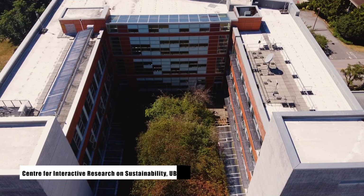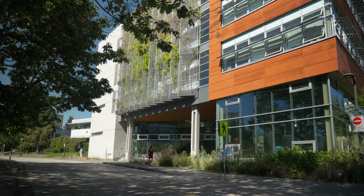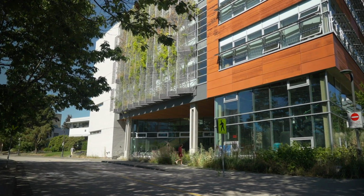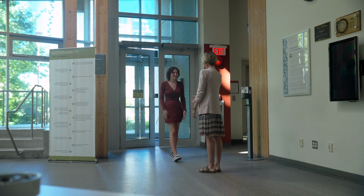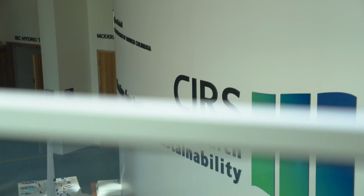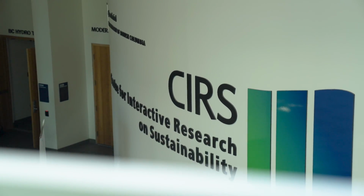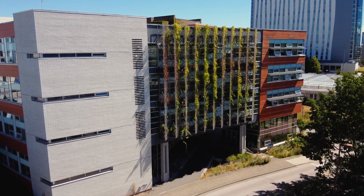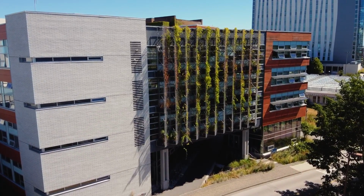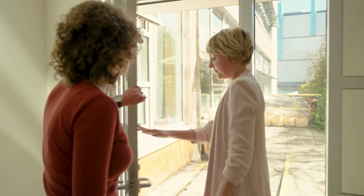I headed to a rooftop garden at the University of British Columbia to learn more about the role nature can play in good design. Hey Louisa, welcome to UBC. So glad to be here. We're here in the Center for Interactive Research on Sustainability. Shall we go check it out? Yeah, absolutely. This building is all about biophilic design and sustainability, and the building gets us to interact with nature. Okay. There you go. Thank you.